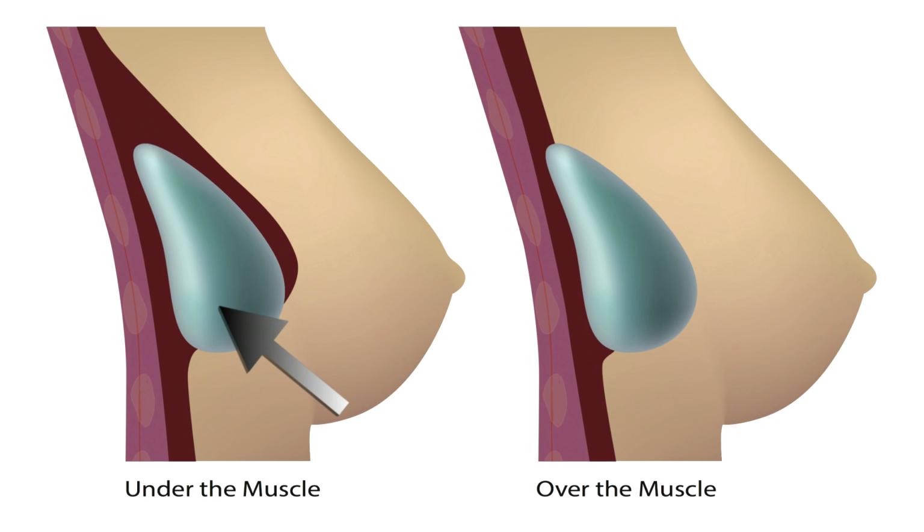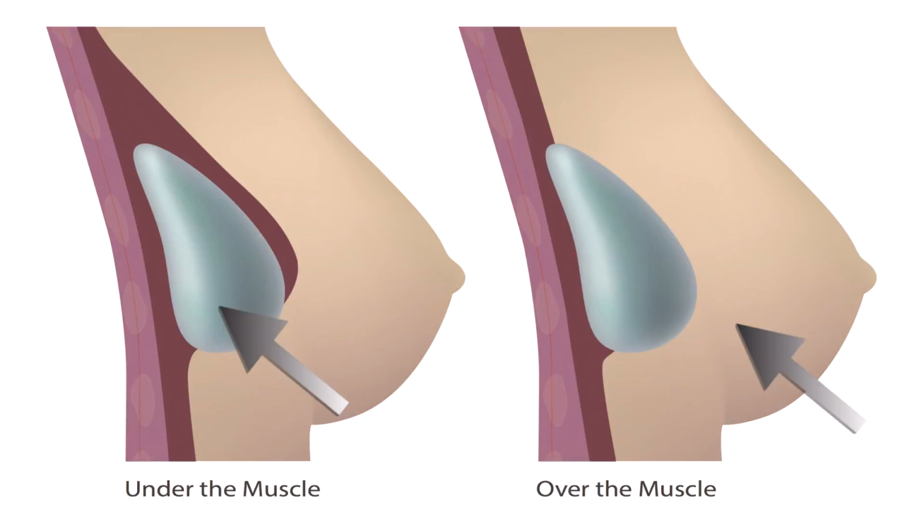There are two options of where to put breast implants. These are either submuscular, which means under the pectoral muscle, or subglandular, which means right behind the breast tissue but in front of the muscle. I tend to prefer submuscular. Why? Because right off the bat, the implant looks more real. Because the muscle hides and naturalizes the top surface of the implant.